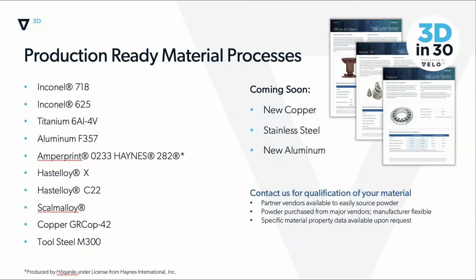Ameriprint Haynes 282, Hastelloy X, and C22 are other high nickel alloys, both for highly corrosive environments and high temperature applications. Scalmalloy is like a structural aluminum used a lot in the aerospace industry, and GRCop-42 is probably our newest and most popular alloy as of recently, used a lot for regeneratively cooled rocket chambers for the space industry. And another new opportunity is now with tool steel, M300 maraging steel, used for die-cast tooling inserts that have cooling channels built into the part to really extend the tool life, as well as increase throughput in the die-casting process.